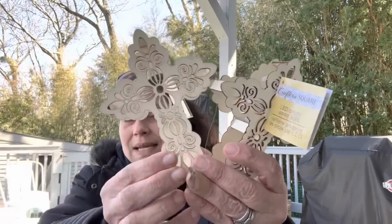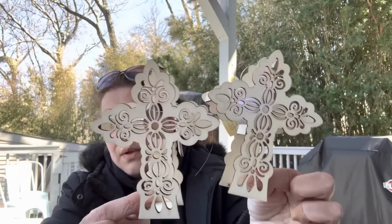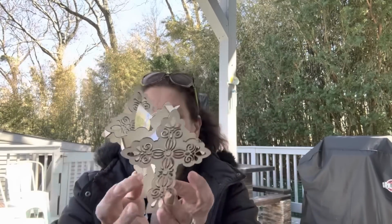I got two of these Crafter Square LED wooden cross lights. I got the fancy filigree ones, either for the Easter dinner table or my grandfather's memorial, which we're doing the week after Easter or something this year. So I thought those were very pretty, or both, right? If you were somehow looking at that and saw that the light wasn't in one of them, it's there. It fell out. I just saw it in the bag.